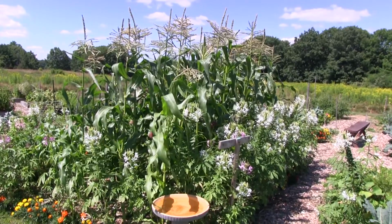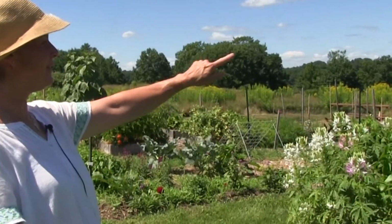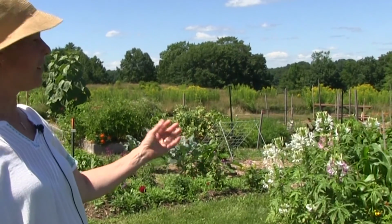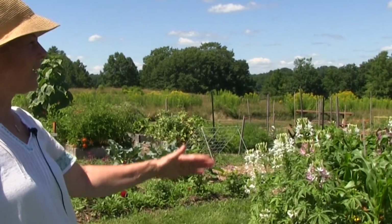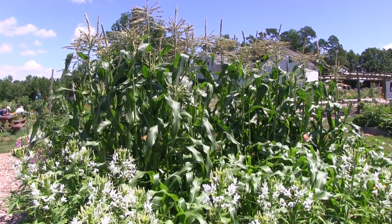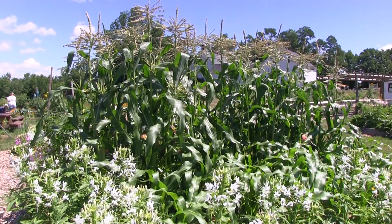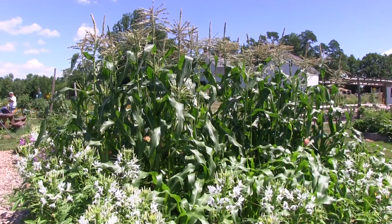This is a plot with corn, and this gardener has planted a living fence of cleome flowers around it. The cleome flower has thorns on it, so it's prickly. So any predators that might want to get at the corn are going to have to deal with the cleome. And also the cleome is attracting pollinating insects to the corn. So it's just a real nice companionship of plants that are making this plot work.